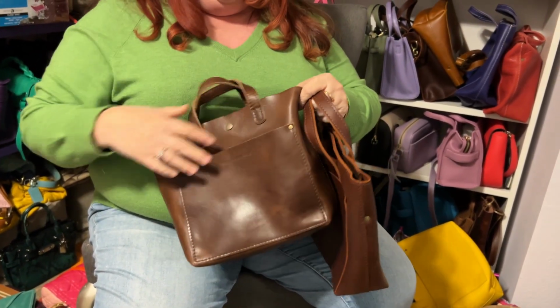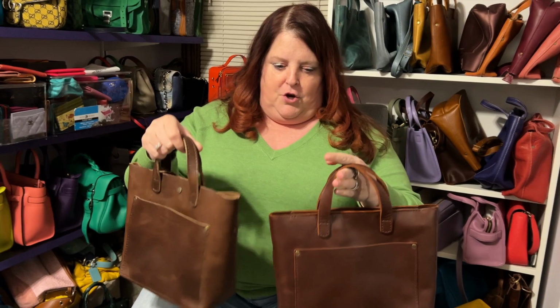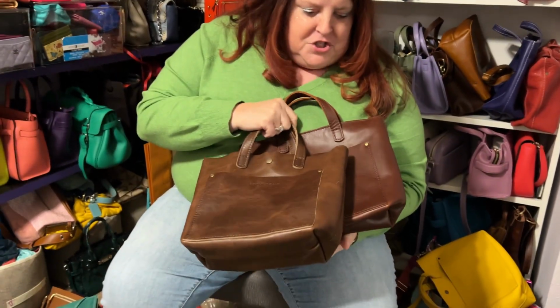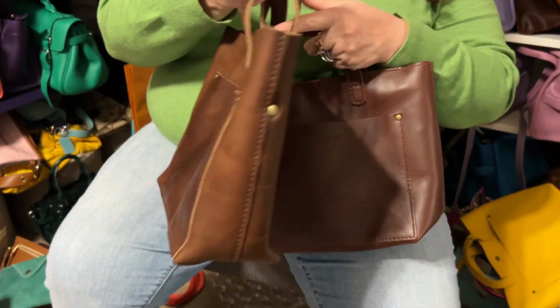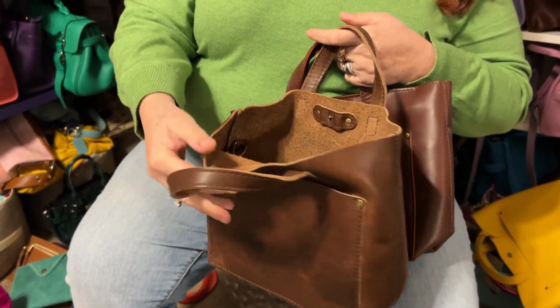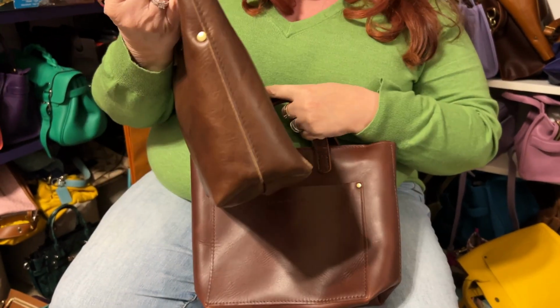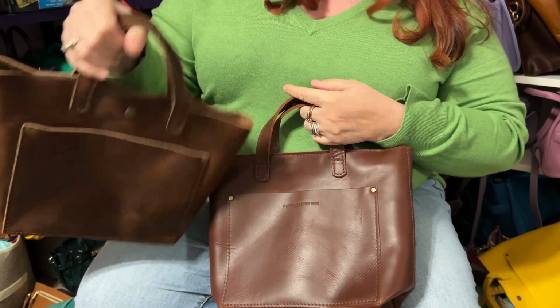It's pretty gushy. So I asked the OG Portland Leather Goods girl, that's what I like to call Autumn Beckman, if she knew what color it was, and she said just at first blush she thought maybe it was chestnut. So I was super excited because I do not have this color, and I've been really into browns lately. In fact, the bag I just got done carrying was my tote in Grizzly.